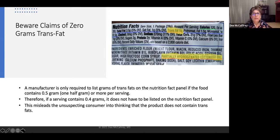Yeah, and there's another loophole. I mentioned the one about the MSG; the food manufacturers have one on trans fat as well. They can claim that their product has 0 grams of trans fat per serving, as long as the amount is less than half a gram per serving. So if there is 0.4 grams per serving, they can put a 0 there.